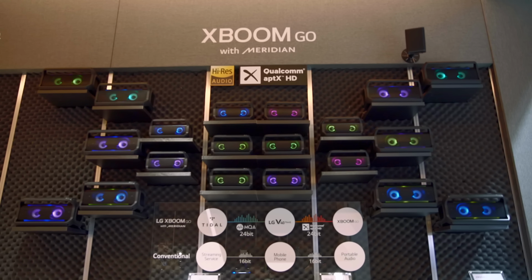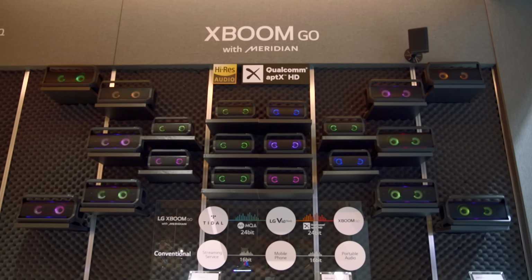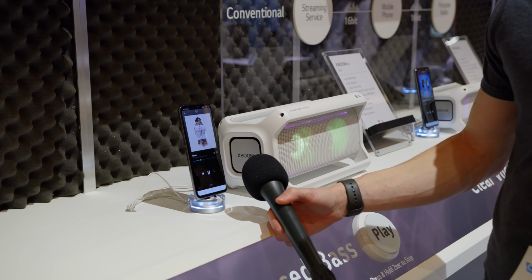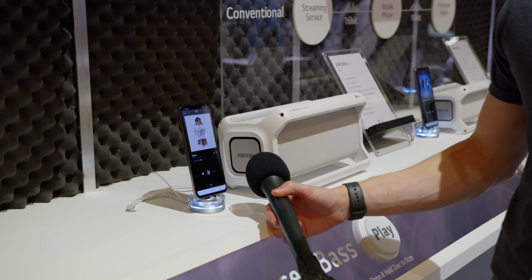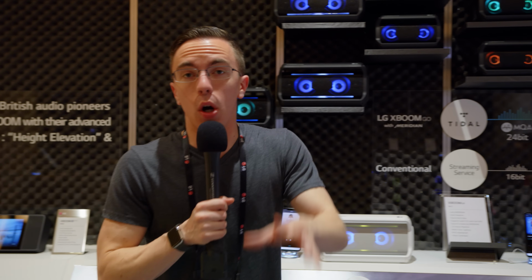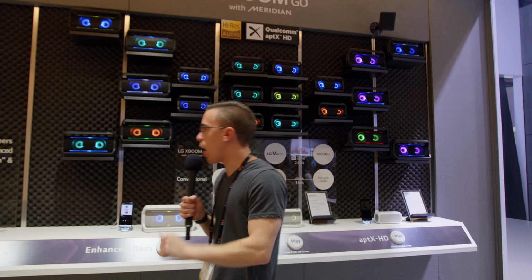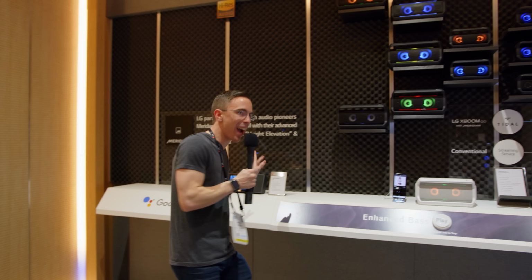Continuing down the audio side, we have a series of XBOOM speakers. Now, first of all, we have these smaller guys, so these are the XBOOM Go. So on the XBOOM Go side, the PK7, the 5, and the 3 are all available on sale right now. And on top of that, we also do have the AI side of things.